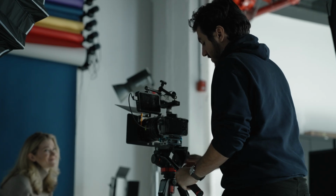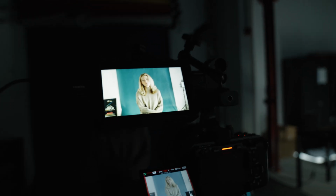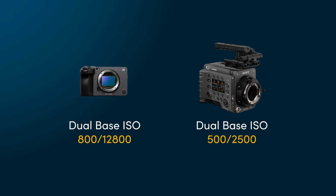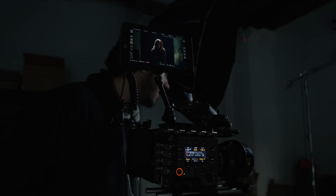But one incredible feature the FX3 has, which I'm sure you're familiar with if you know a bit about the FX3, is its low light capabilities. The FX3 has a dual base ISO of 800 and 12,800. This is a win over the Venice, which has a dual base ISO of 500 and 2500. And there's a surprisingly minimal amount of noise at the FX3's higher base ISO, as opposed to when you just crank the ISO manually. But we'll get more into that later.